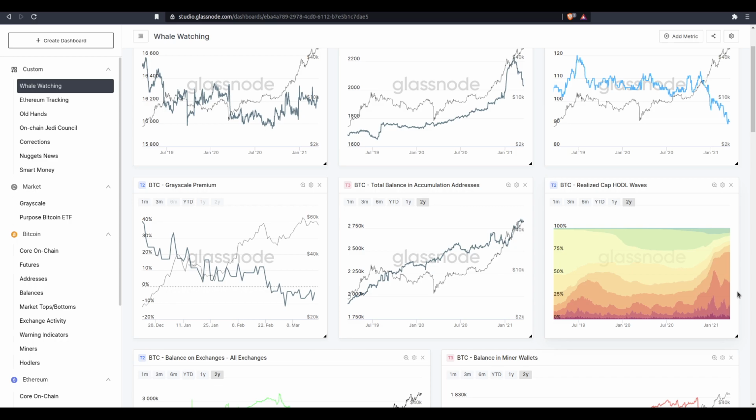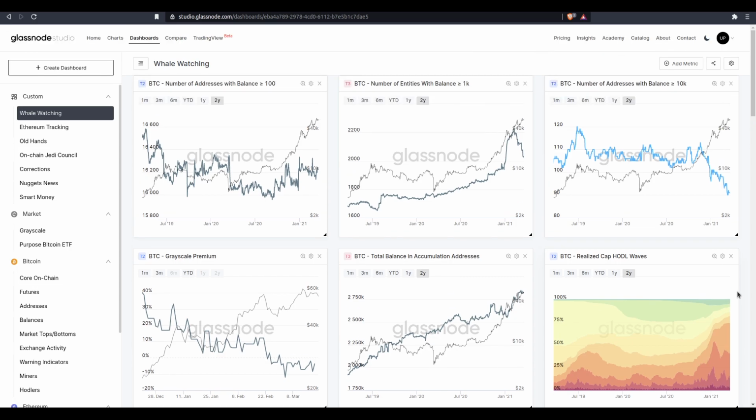We're actually going to go through a bunch of these different dashboards. There will be some overlaps because I use them for different things, but let's start with this. This was the original one that I set up for whale watching, just understanding what some of the big balances are doing. And you can see that there's probably two interesting trends here.